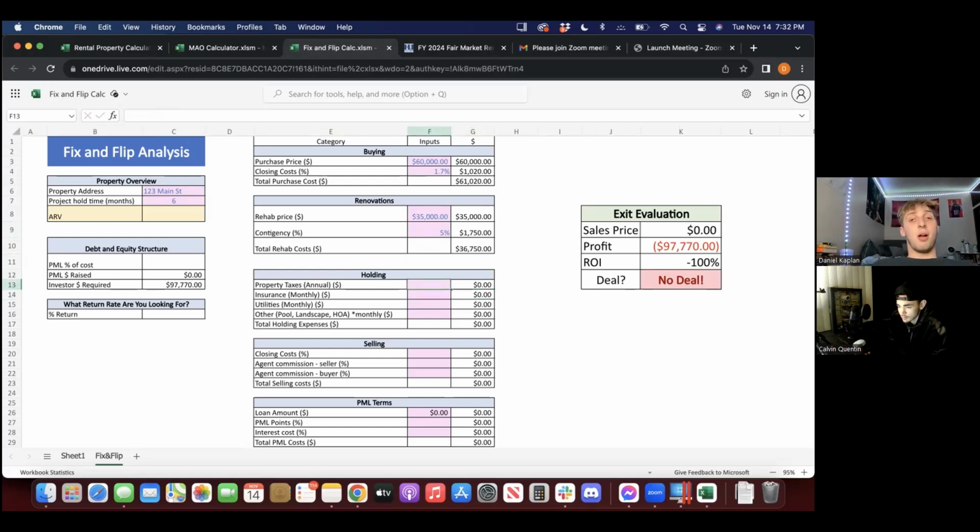As you're holding it for 6 months, you still have to pay taxes, insurance, and utilities. And let's say you have an HOA or a pool or landscaping. These are all costs you're going to incur over these 6 months. Looking at an annualized basis, Calvin, what are your property taxes? I would say about $900 a year. Amazing. Looking at your insurance, I would say about $1,200. On a year. So $100 a month. Perfect. And utilities on a monthly basis? We won't be using it much, maybe $50 or $60 a month. We'll say 50. Do you have any HOA or pools in this one?